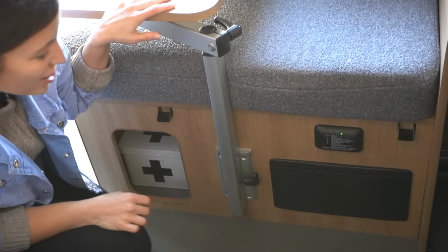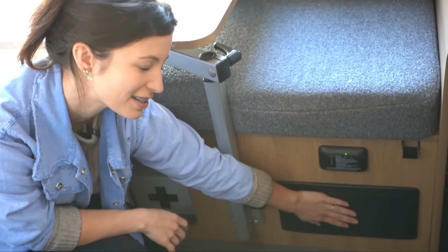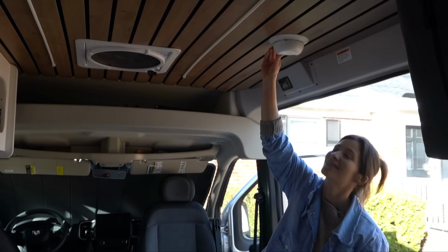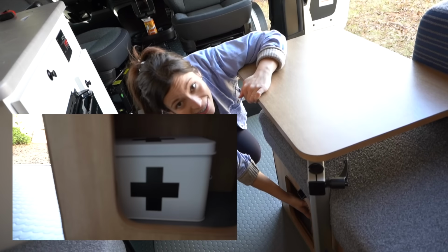If you're new to camping, just know that every quality camper has a fuse box that's easy to get to because you might need to change out your fuses, and a CO detector. We also have a smoke detector. I broke it. It works. Tommy missed a couple of storage spots. There's a shoe compartment here that we actually use for our first aid kit.